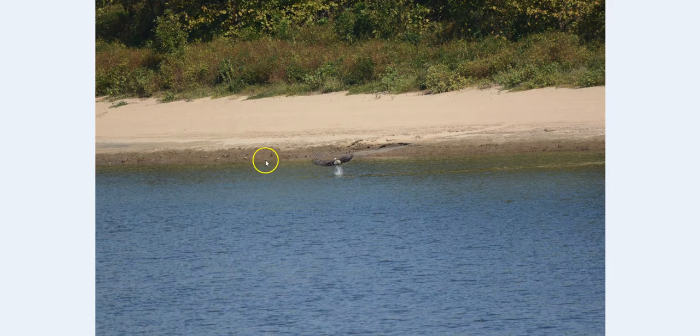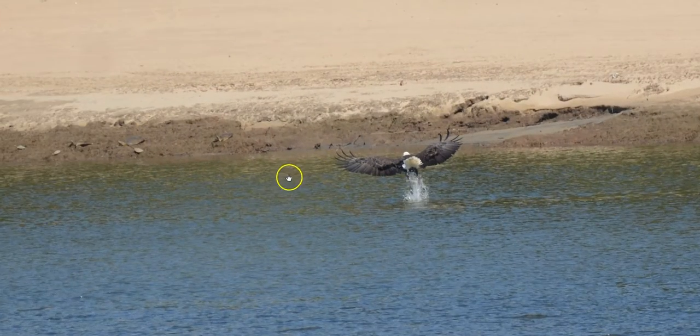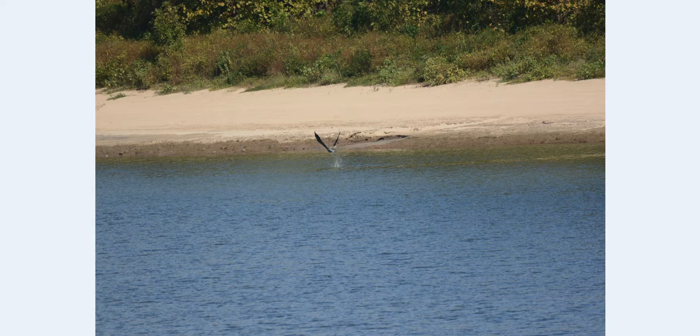Now, here's a fun thing right here. I'm going to roll this one up so you can see it. After she grabbed her fish, if you'll notice here on the shoreline, I would love to be right here where these guys are, these turtles. I made a post yesterday on Facebook, and I said I wish they had body cameras for turtles, because I'd put some on them. They had a front row seat to this whole thing, and I would have loved to have been in their position.